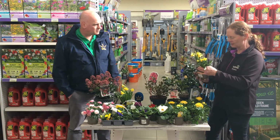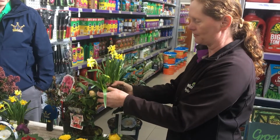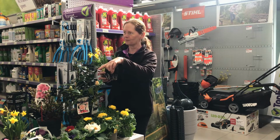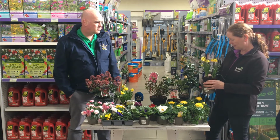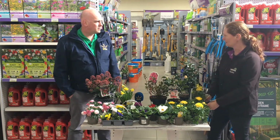And what I would do with that is take it out of the pot and divide them, separate them. So you have your centerpiece, your 3 primulas, you have your 3 pansies, and then put them in between as well. Beautiful. So they'd be lovely. And like all daffodils, they'll die away down in the pot.